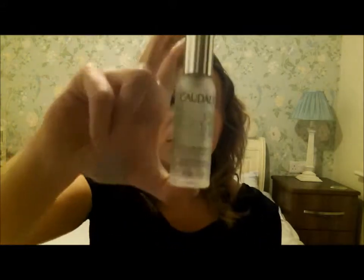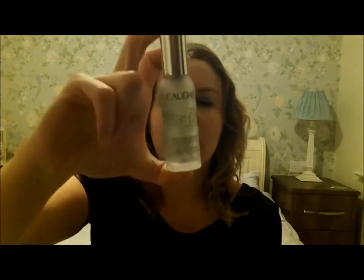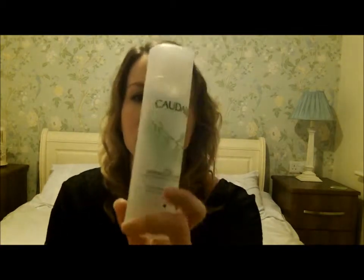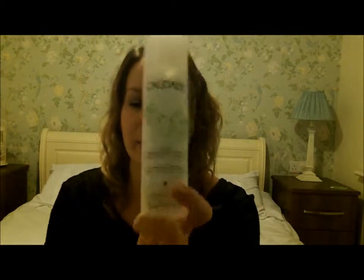The other Caudalie product that I've finished off is the Caudalie Beauty Elixir. Now I bought these at the same time, obviously used this first, and I've only just really finished this one. I've had this finished for a while, and I've restocked on this, but I haven't restocked on this, and I probably will restock on it, but I'm not rushing out to restock on it, to be honest. I did rush out to restock on this because I think it's fantastic.